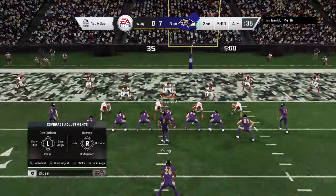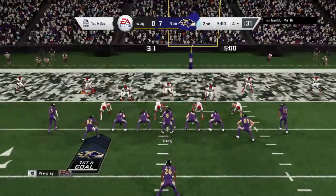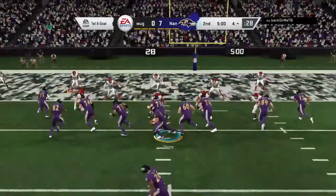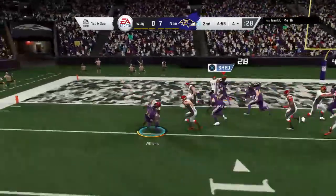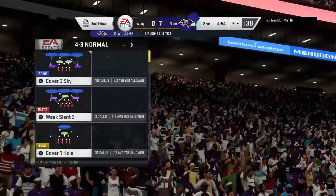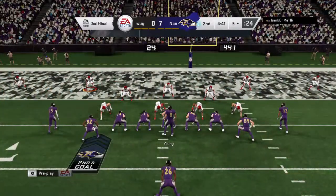Watch the whip. They'll try and run. This is Williams. And he'll go backwards, losing yardage to the 5. It's a loss of a yard there, and now 2nd down.